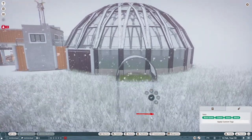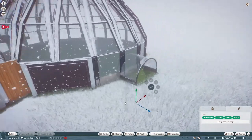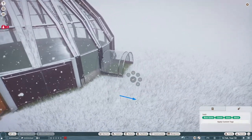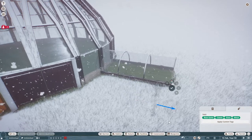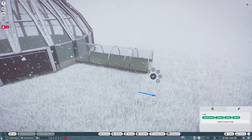So you could figure the little researchers and stuff could walk through these domes and not have to go outside into the cold to do their research and observe the bears.